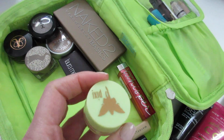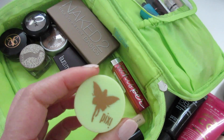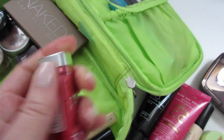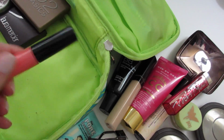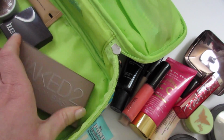Didn't have to use it much, if at all, because of course, leaving my home state, my allergies got much better. One of the Color Whispers, I think this is the Coral one. Actually, this is Pinup Peach. The Maybelline Fit Me Concealer. This is my absolute favorite for under eyes. MAC Pink Lemonade Gloss. I only ended up wearing that, I think, once.